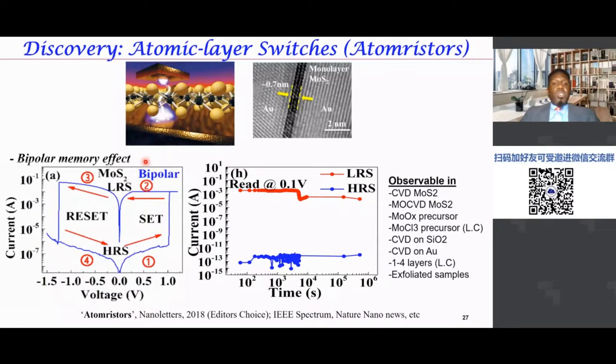These are typical memory results. In the beginning, we call this the high resistance state. That means the current is very low. And then at a certain high voltage, suddenly the current jumps up to what we call the low resistance state. These two states, the high current and the low current, represent the memory on and off that can be used, for example, for information storage. These are so-called non-volatile memory. That means they retain the information about the state even when you remove the power.